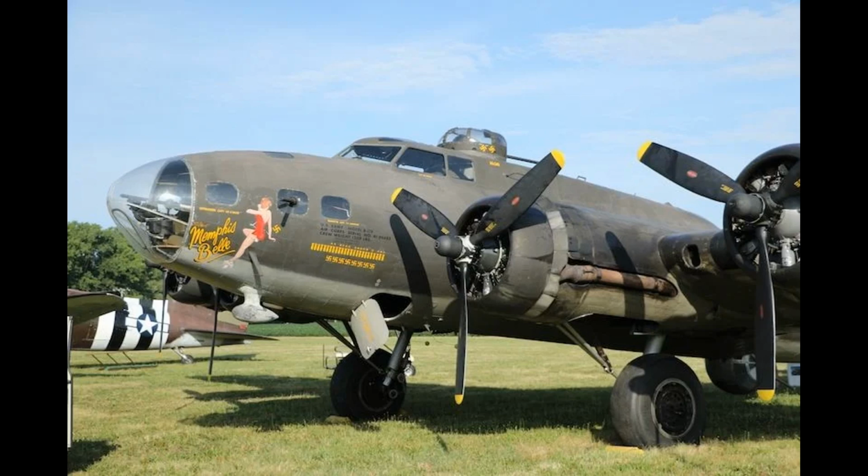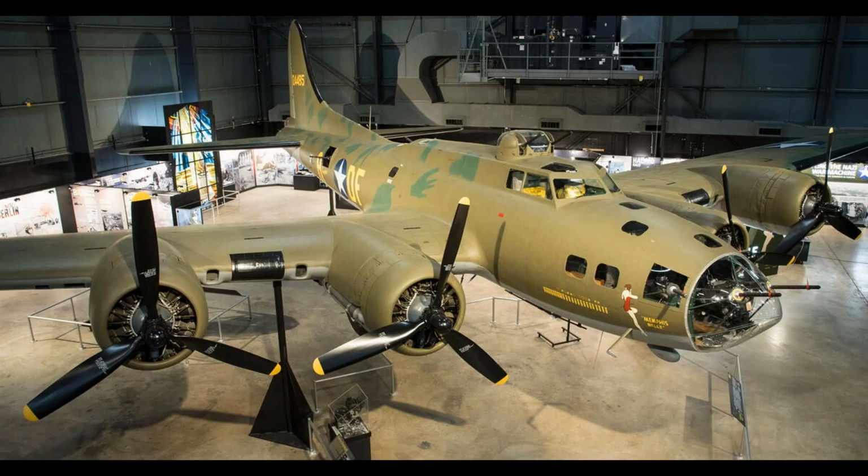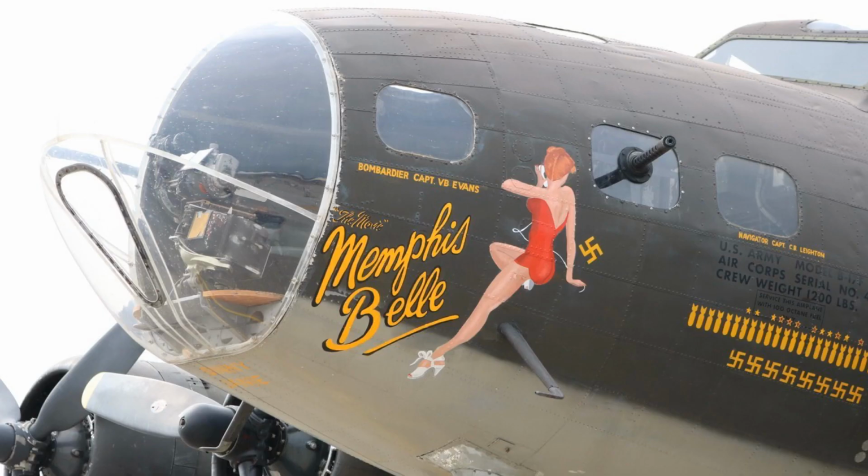It carried a stylized nose art for the movie, and then in the early 2000s was painted in a more historically accurate scheme, but they had to revert back to the stylized version due to copyright issues with the United States Air Force and the original Memphis Belle, now on display at the National Museum of the United States Air Force in Dayton. Today, as it is flown, it still has the stylized nose art and actually has the name The Movie Memphis Belle, not just Memphis Belle.